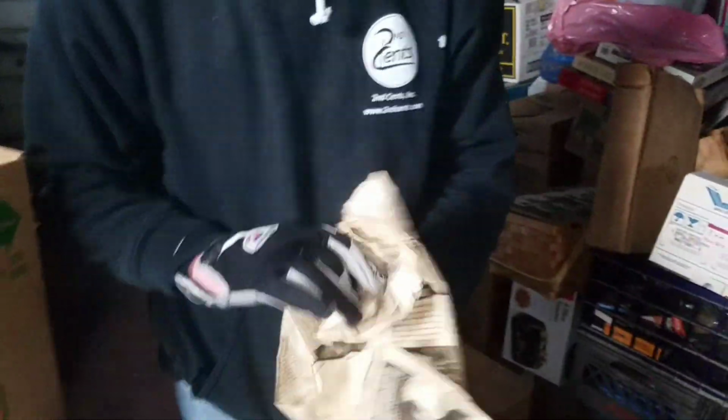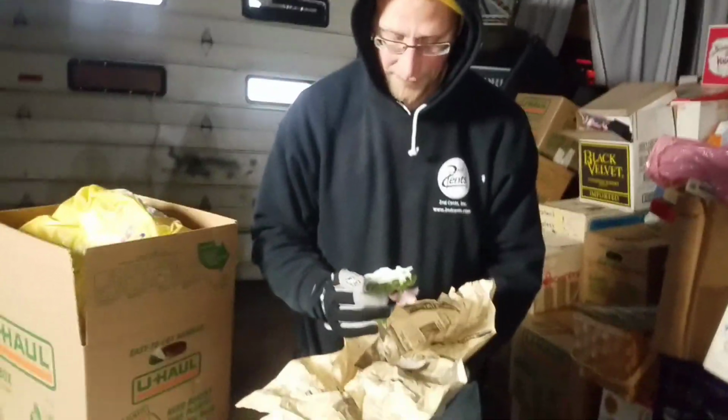Look how old this paper is, Josh. I know, the paper does look pretty old. Let's see what year it is. 2004. Oh, it's way older than 2004. It's pretty old. But it is like 16 years.